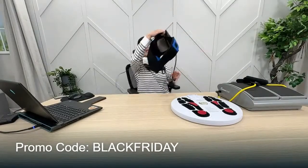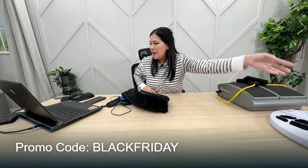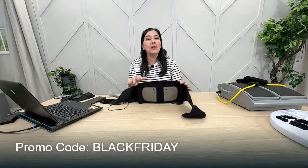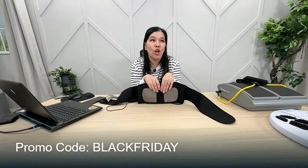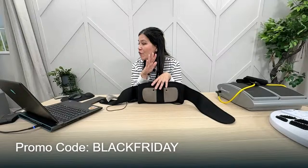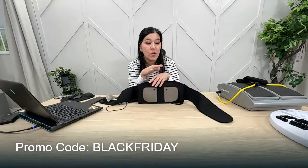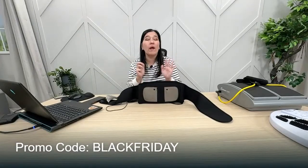All right, we're going to talk about this one right now. This is the Triple Action Back Belt. If you have seen me out in the wild, as I've been living my life, I have been using this nonstop. It has been a rare occasion that you have seen me without the Triple Action Back Belt as of late, whether I'm dropping the kids off at school, at the grocery store, at the library, wherever.